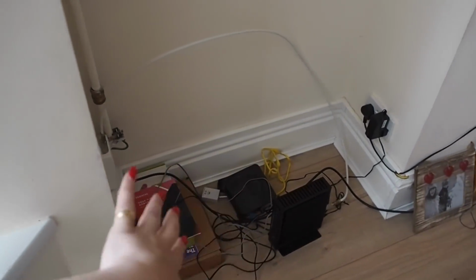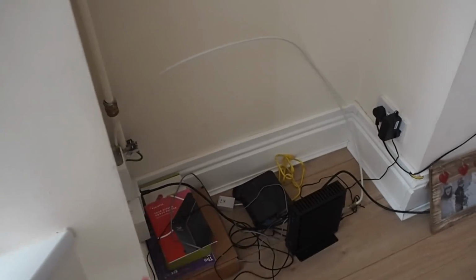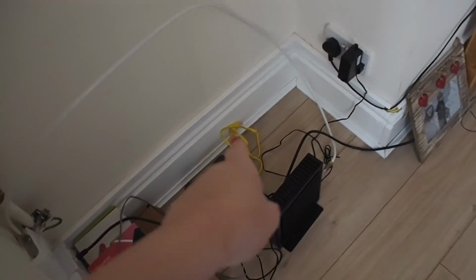Down here to the left of the telly, we have all of our like Wi-Fi and stuff all set up for us. We had to like sort it out a little bit, but yeah, that's what we have there. We have an Ethernet cable. I didn't even realize that. We have the two sofas.